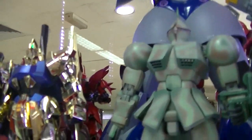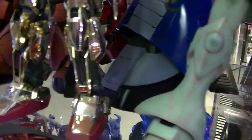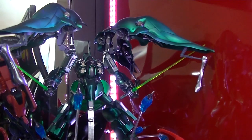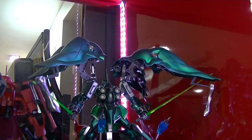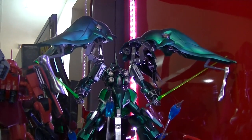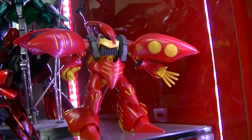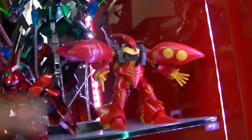And we have the Hyakushiki here, very silver, very nice. And this is a Ksatria, done in very nice emerald and silver paint. Looks not bad. And we have the high grade Cubile here. Is it a high grade Cubile? Very small. So small. Man.